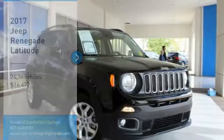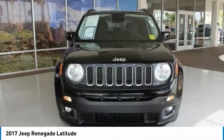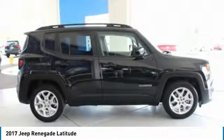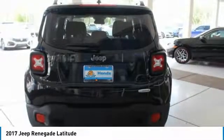Test drive the 2017 Jeep Renegade. The Jeep Renegade offers full-size capability built in a smaller SUV. The Jeep Renegade is an incredible combo of smart technology, cool colors, and innovative materials.